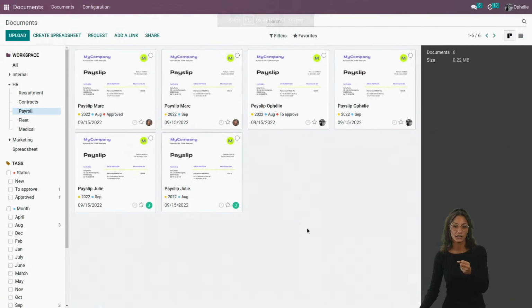There's another thing though here that I like even more than the sharing aspects of payslips. It's the concept of owner.